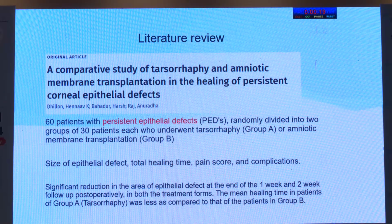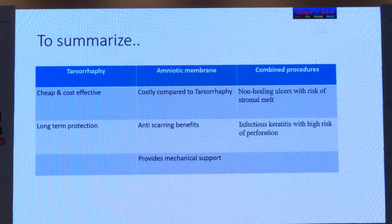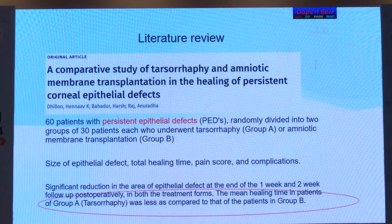There have not been a lot of studies comparing amniotic membrane and tarsorrhaphy, but this is one study where they found that tarsorrhaphy was slightly superior in terms of pain relief and in the healing time for the epithelial defects. But this study only included persistent epithelial defects. They did not have other cases like infectious keratitis or non-healing ulcers.